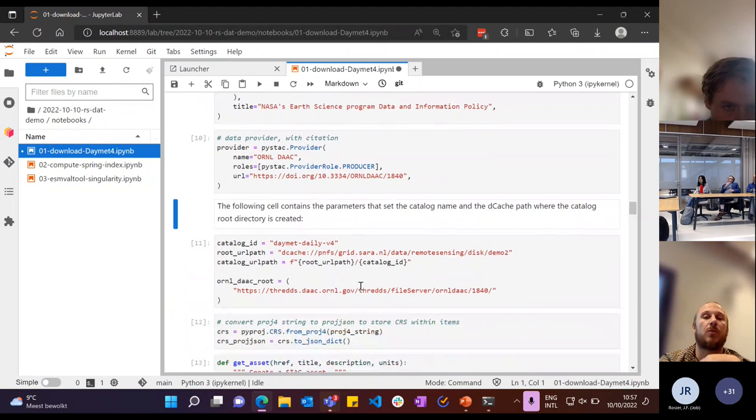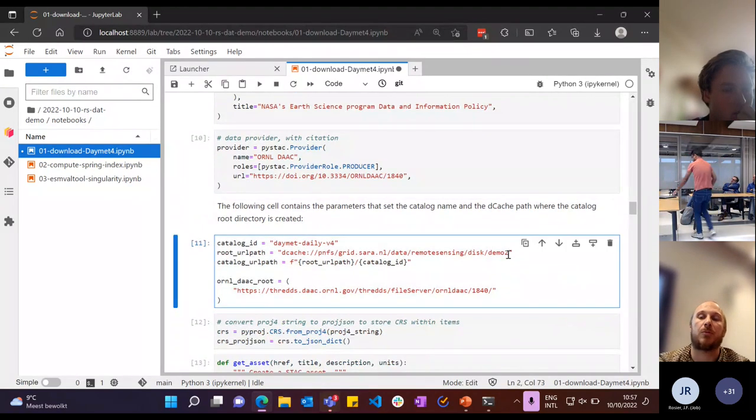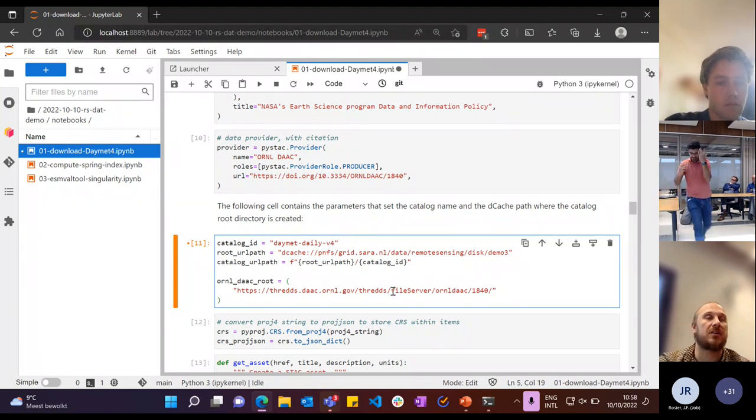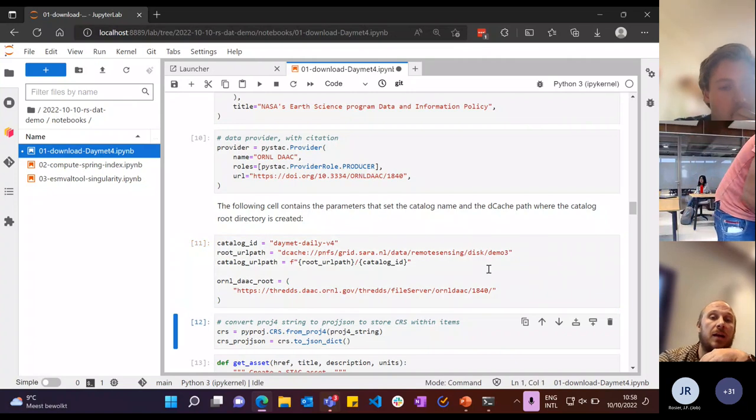And then we basically want to specify where we're going to store this. So we've run this before, so I'm going to change this to demo 3. This is actually telling you where it's going to go on dcache. The catalog will be called Daemon Daily 4, but this is the path on dcache. And then this is the root path to where the data actually lives. And then we can start with it.